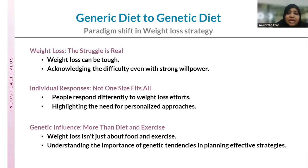You have to understand the genetic underpinnings of your weight. That is very unique to you because you have been uniquely wired. Your body, your genes have been uniquely wired. That is applicable to only you. So if your genetic tendencies are unique, then your weight loss strategy also needs to be unique, suitable only for you, meant for you, so that you can achieve the desired results.